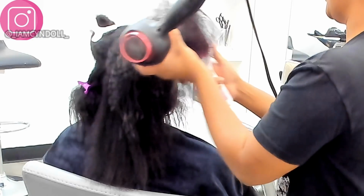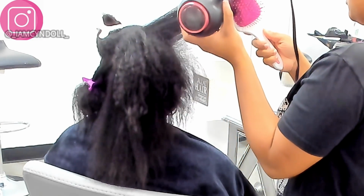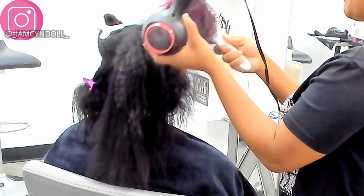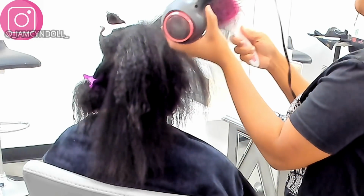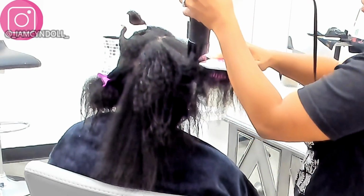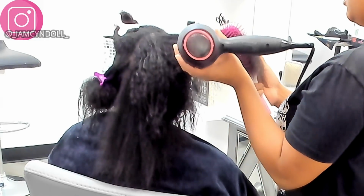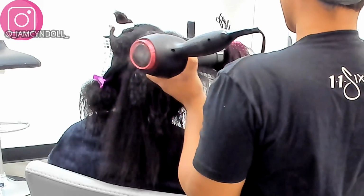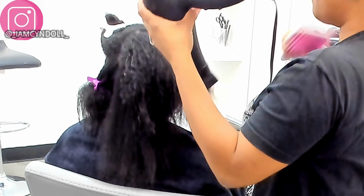As we go with the paddle brush, you will see that it takes me a little longer because I have to exude the tension myself manually, because the paddle brush doesn't necessarily do that for me. So I have to put the tension on myself, like just like that. I have to pull it down a little bit and then hold it more as it pertains to the paddle brush. So if you are not comfortable using the round brush, that is fine.